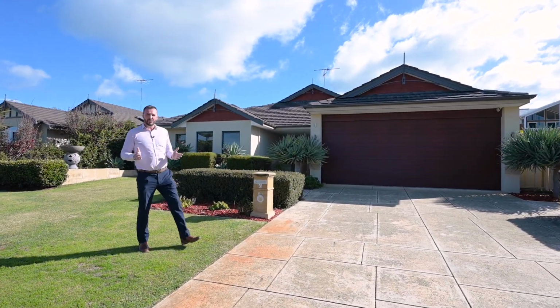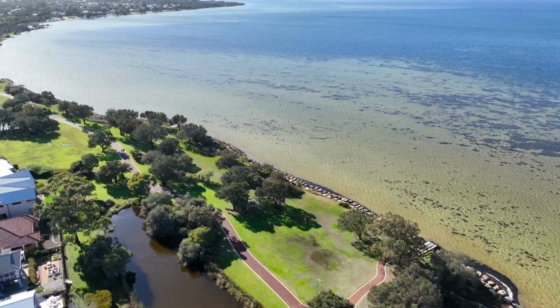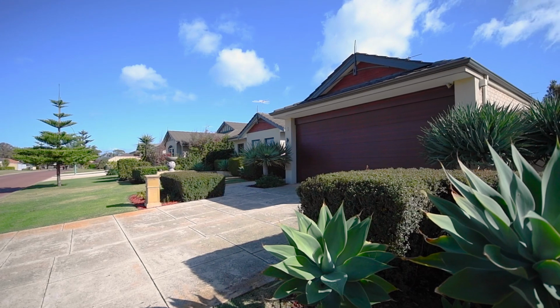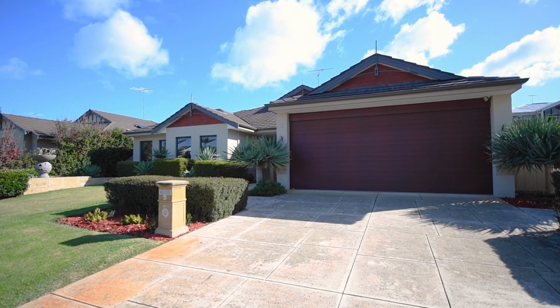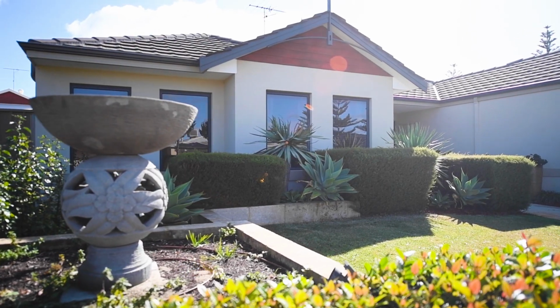Now I am at 4 Contest Avenue in Falcon. Beautiful estuary side location. Just walk down there, you've got some beautiful waterside walks. This house, display home standard. It's 4 bedrooms, it's 2 bathrooms. It's got a study, it's got a cinema lounge, but inside it's absolute quality. Come in and take a look.